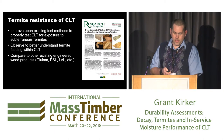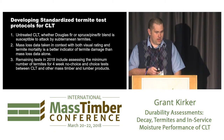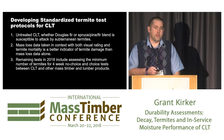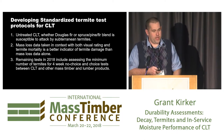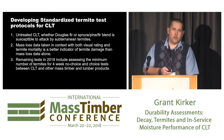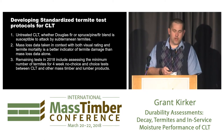So there's a lot of work to be done there. So we're hoping we can improve on that. The first part of this test is just developing standardized termite tests for CLT. We had untreated CLT, a Doug Fir mix and SPF that was donated by SmartLam a couple years ago.